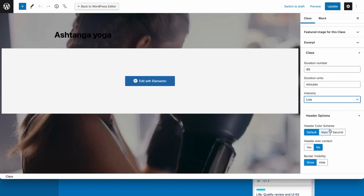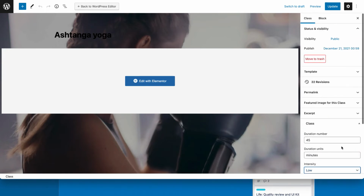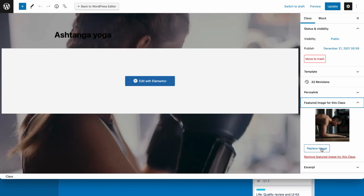And you can change the color scheme for the header part, this one. It can be default, main, second. You can also try all these settings and make changes if you prefer a different option. And also you can change a featured image of the class right here. So this image, this one. Just click on the replace image button and choose a different image. Click on update to save changes. And changes will be applied.